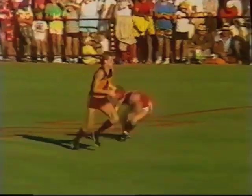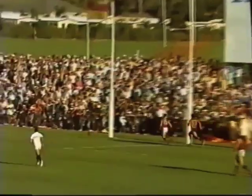The loose player is Phillips. Phillips over the top to McCarthy. McCarthy, does he get around him? He does, he steadies, goes towards goal. No mark taken. The ball swung wide by O'Keefe up there in the forward pocket. It's all Fitzroy. Mark Williams against 3-4 Fitzroy, and Thornton takes the ball away.